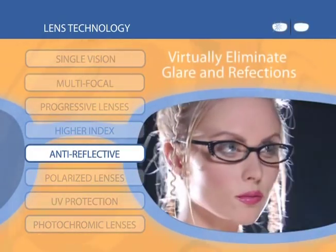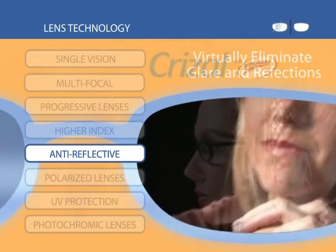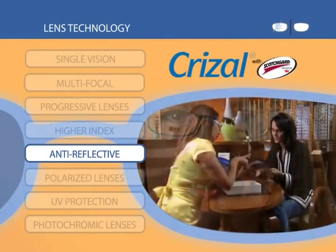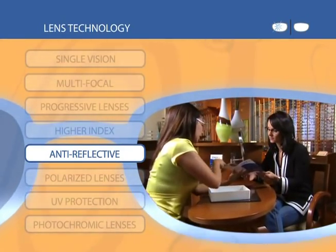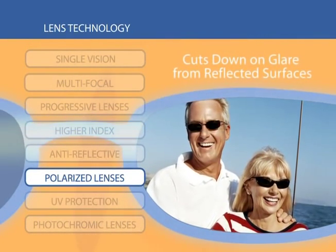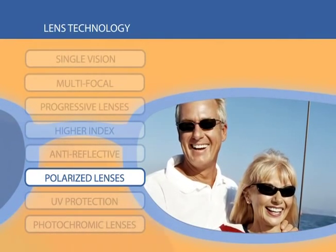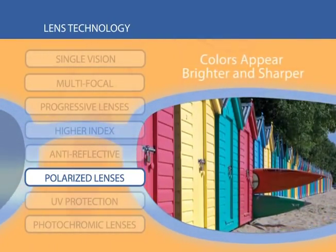Anti-reflective lenses virtually eliminate glare and reflections on your lenses, reducing eye strain and letting people see your eyes instead of your lenses or reflections. Crizal is the most prescribed brand of anti-reflective lenses. Polarized lenses cut down on glare from reflective surfaces like water and snow, so you can function well in bright conditions. Plus, colors appear brighter and sharper for optimal viewing.